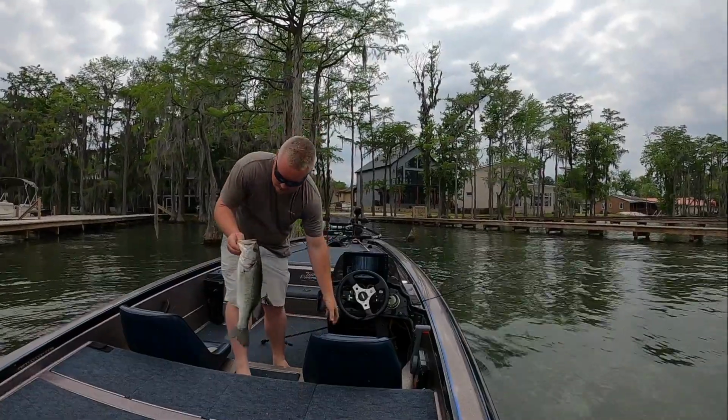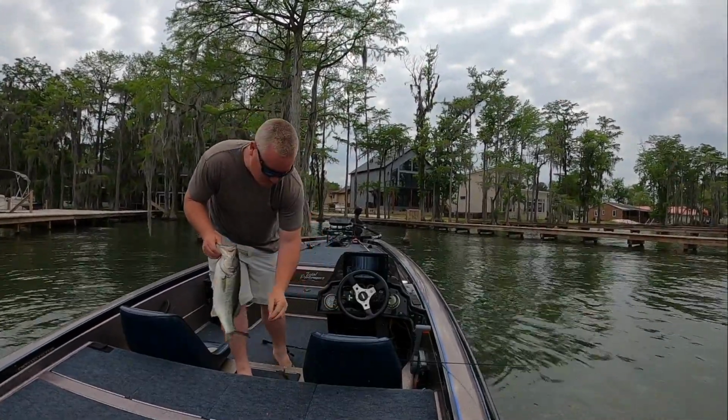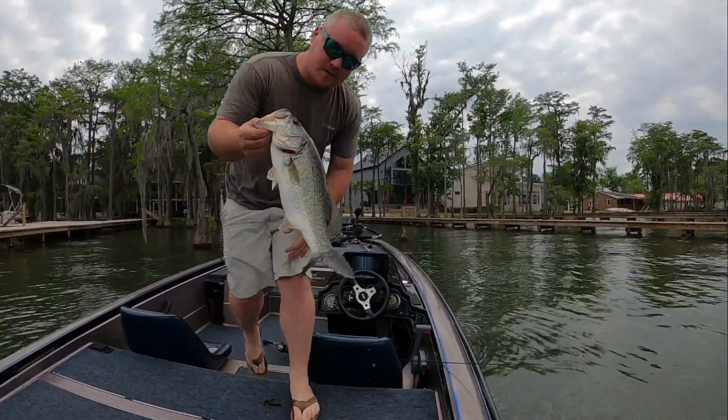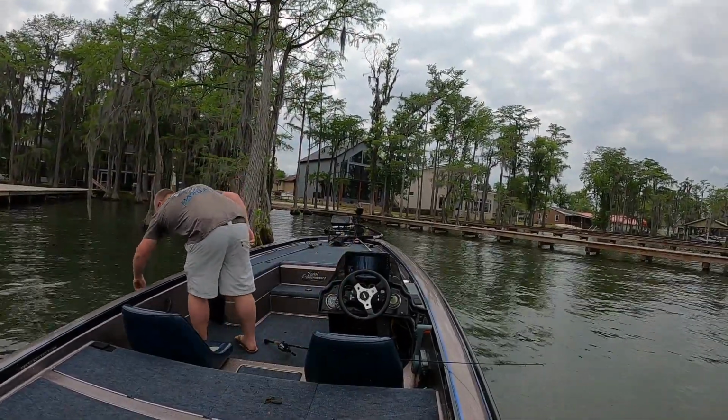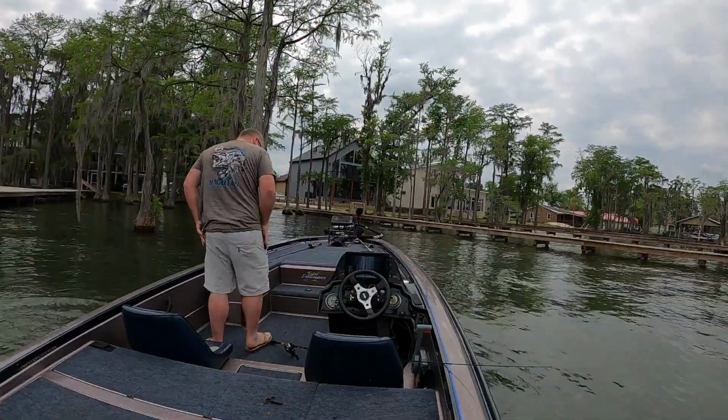Big boys on the old Power Bait Creature Hog. Good fish. That's cool.